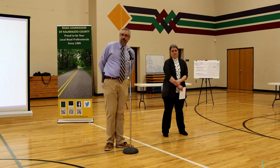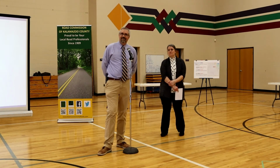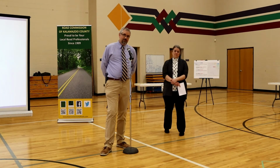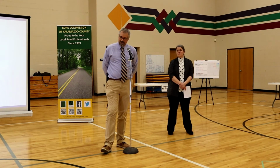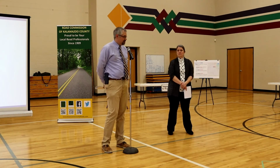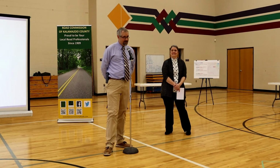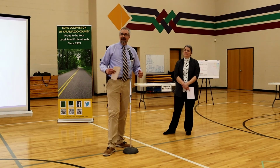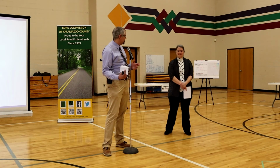Sir, in the back. Will these new roundabouts be excessively small like the one at Texas and 12th? The question is, will these roundabouts be excessively small like Texas and 12? I do not believe that they will be excessively small. However, that definition of excessively small may be up to the person judging it. They will be very similar in size, I would imagine, to Texas and 12.